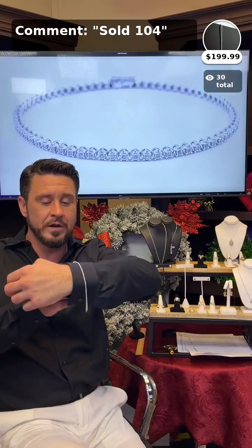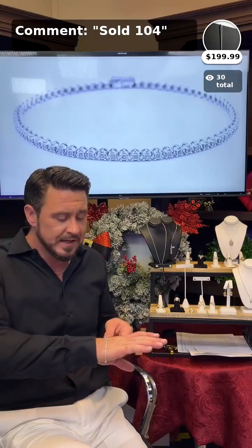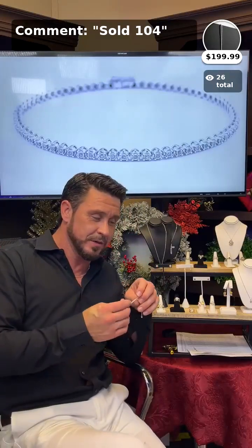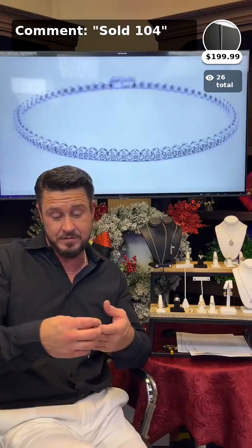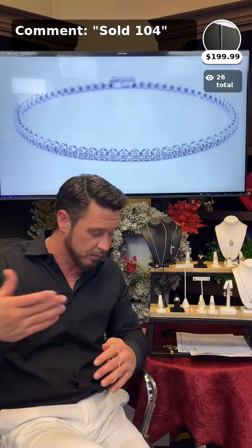So a really, really beautiful opportunity here, folks, for you to take advantage and to get a tennis bracelet that's just a statement of class. I know that every woman in every single jewelry collection, and in this case, every man too, can rock, because guys are rocking the tennis bracelets now more than ever.